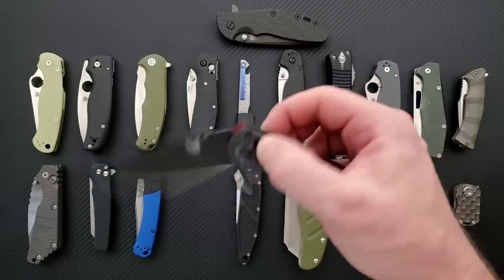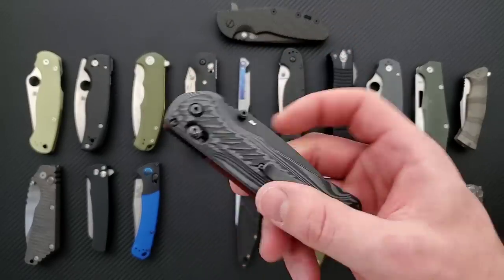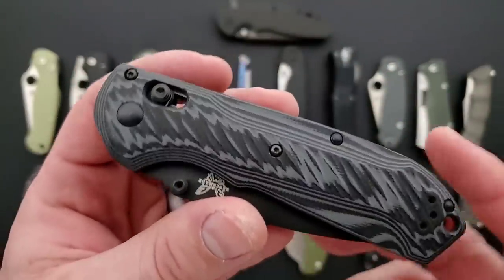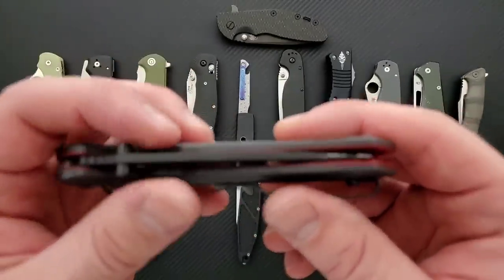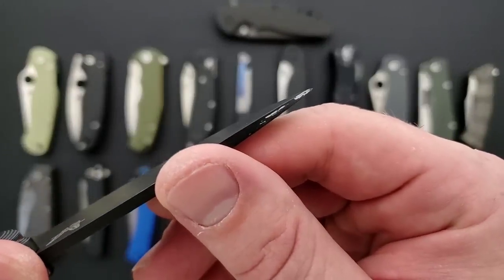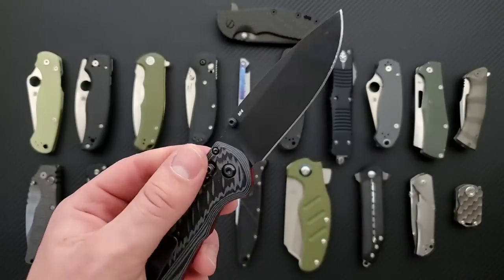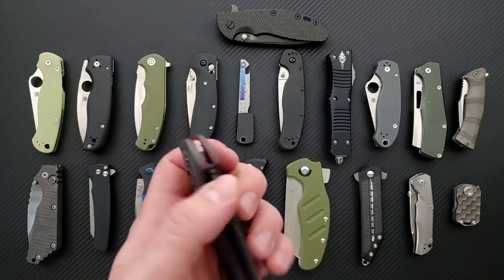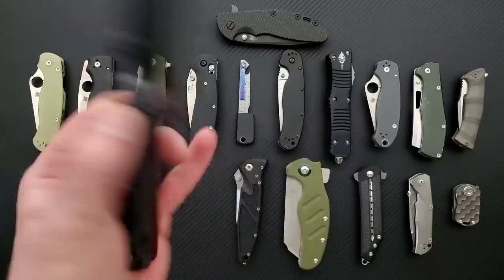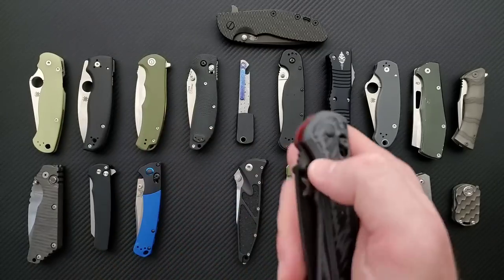I have thrown this around in the yard. I've gotten dirt inside of it. Those phosphor bronze washers really do a good job of keeping that out of there, but I have had to take it apart and clean it a little bit. This was actually gifted to me by Justin the Hunter on Instagram. And yeah, I love M4. And I've also come to respect the Cerakote that Benchmade uses on their blades because this has held up. Now, I haven't had this knife nearly as long as some of the other ones, but man, it's good.